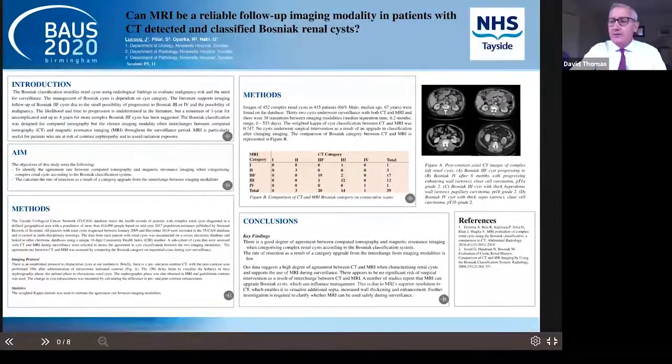Okay, so moving on to abstract 11. This is presented by Mr. Lucock from Dundee, and this is a comparison of CT and MR findings for patients with complex renal cysts using a Bosniak score, patients undergoing surveillance. So they have trawled their database and found 452 patients with complex renal cysts between 2009 and 2019. And in that group, there were 32 patients who'd had both CT and MR. And they compared the outcome in that group to see whether there was a close correlation.